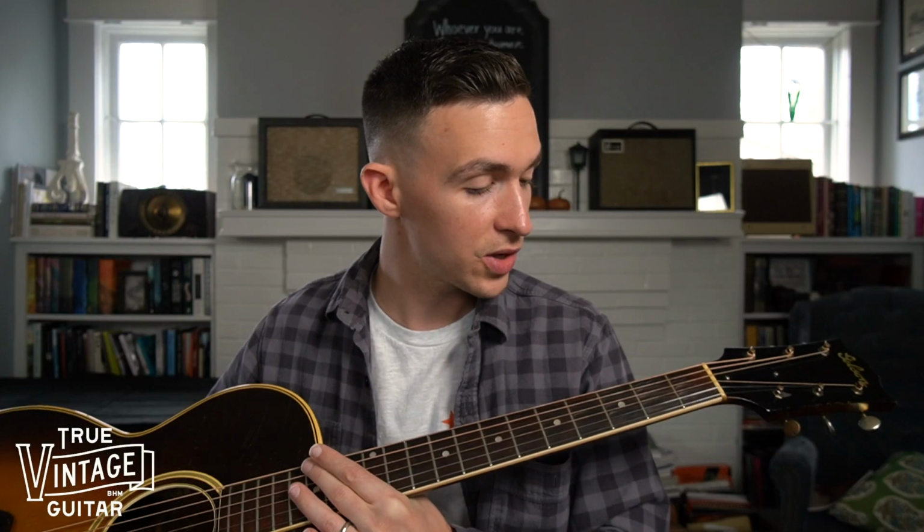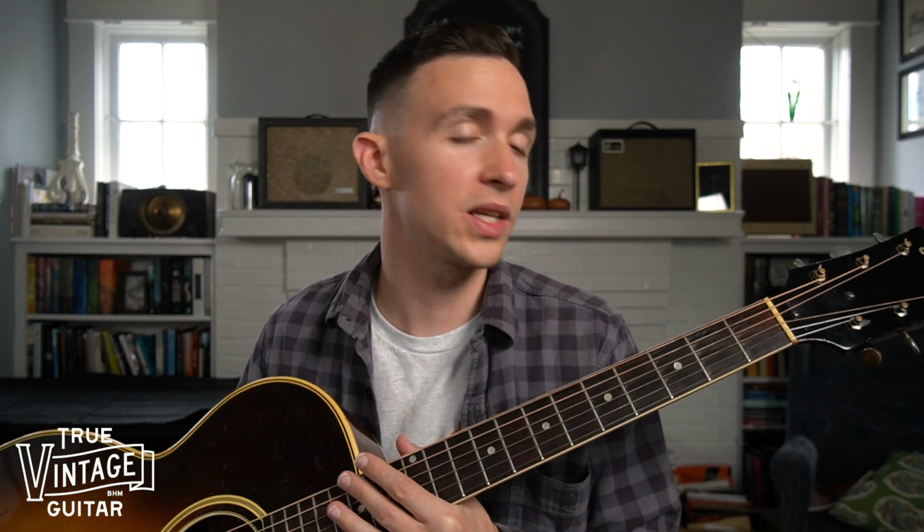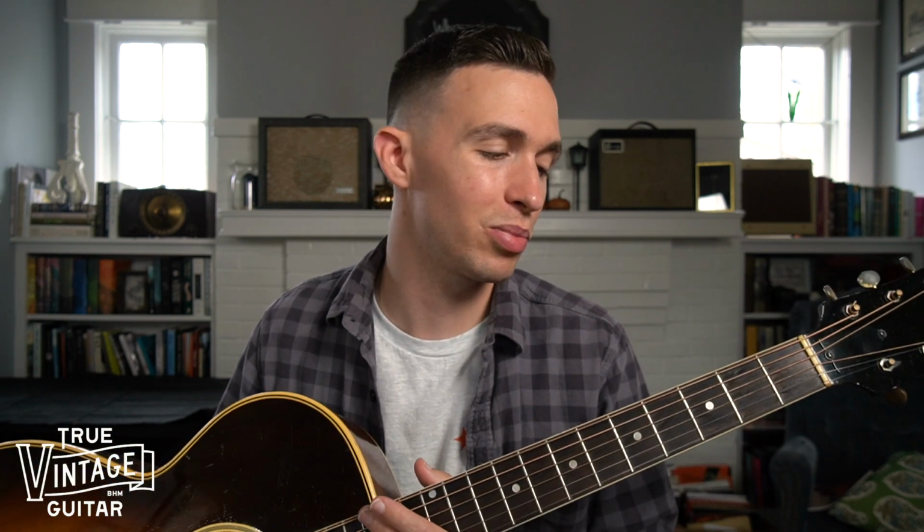So you can see there's some wear on the fretboard, but the frets themselves are actually in great condition, and the guitar plays great. Just feels like a nicely broken-in neck, but also has good fret height, so it plays really nicely. So I'm super excited to play this guitar for you guys, but first, let's check out the book recommendation for Gibson flat-top guitars.